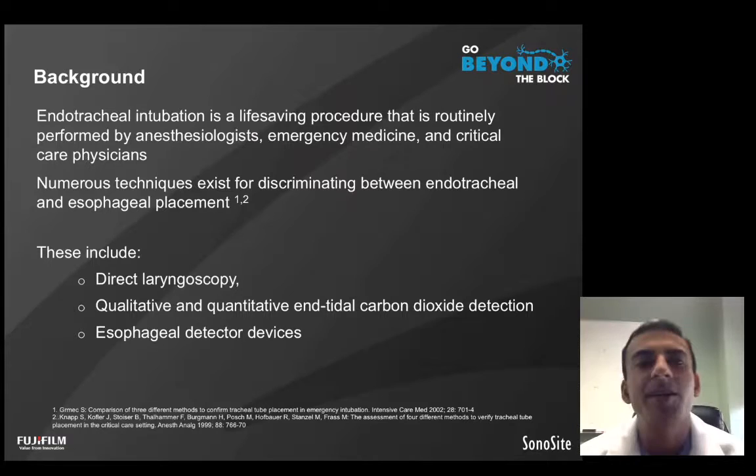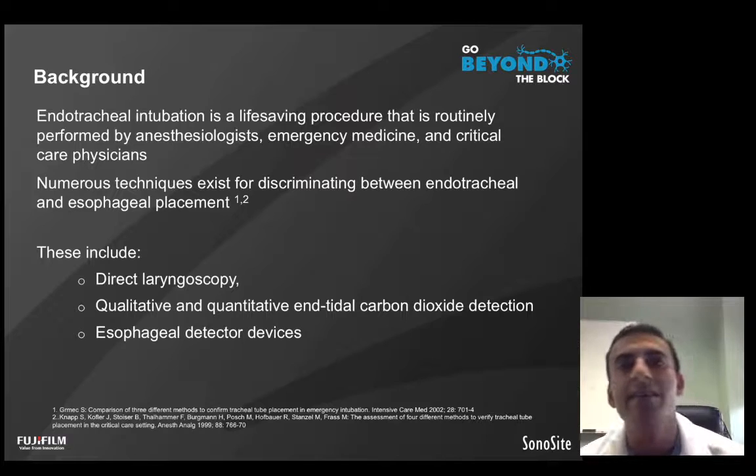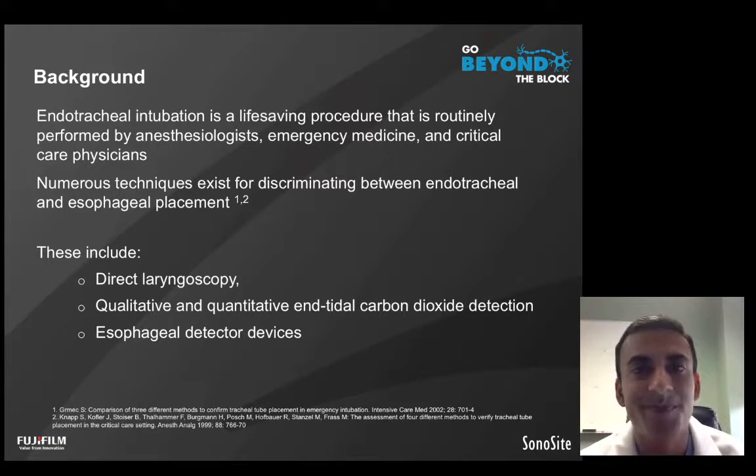So we know that endotracheal intubation is a life-saving procedure that is routinely performed by a multitude of healthcare providers, including anesthesiologists, emergency medicine, and critical care physicians. And there are numerous techniques and technologies available that help distinguish endotracheal versus esophageal intubation. These include direct laryngoscopy via a multitude of airway devices, qualitative and quantitative assessment of end-tidal CO2, as well as other technologies that look at the anatomic differences of the esophagus versus the trachea.